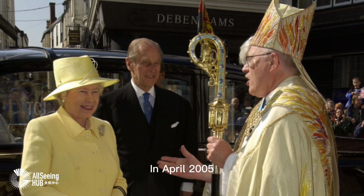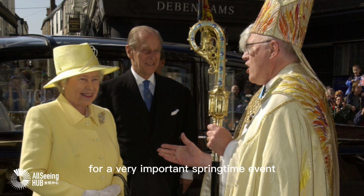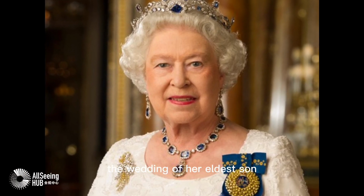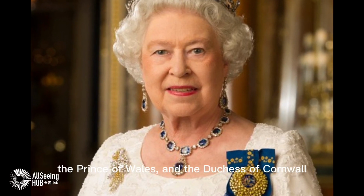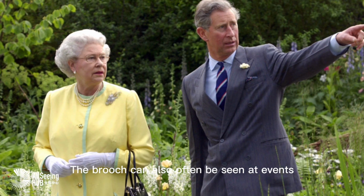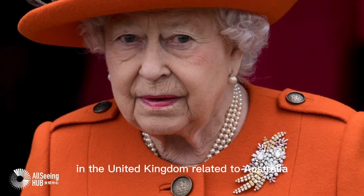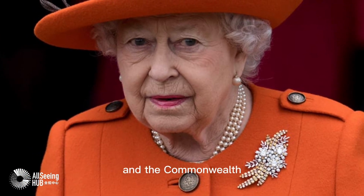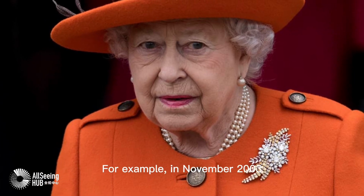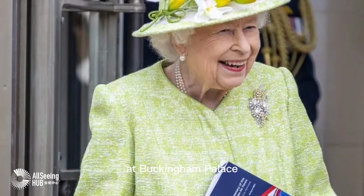In April 2005, she wore the brooch for a very important springtime event, the wedding of her eldest son, the Prince of Wales, and the Duchess of Cornwall. The brooch can also often be seen at events in the United Kingdom related to Australia and the Commonwealth. For example, in November 2003, she wore the brooch for an audience with Australian Prime Minister John Howard at Buckingham Palace.